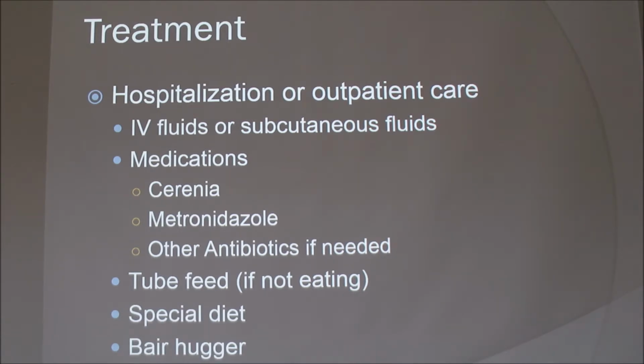Sometimes we need to give the patient a Bair Hugger, which is a blanket that has warm air going through it, especially if they're hypothermic. And most importantly, we've got to keep them isolated. We often recommend to clients that they go home and bleach surfaces in their house and isolate any other animals in the house that aren't showing signs.